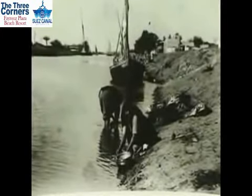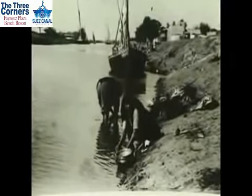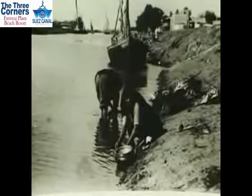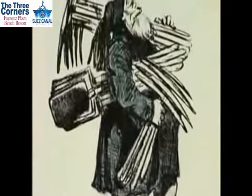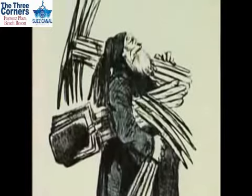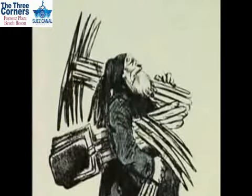The British, to be sure to unbalance the company, made an international campaign against the corvée. So finally, the corvée has been abolished everywhere in Egypt, including the Suez Canal worksite. In the spring of 1864, Ismail reluctantly sent his workforce home. But this move only compounded his troubles.